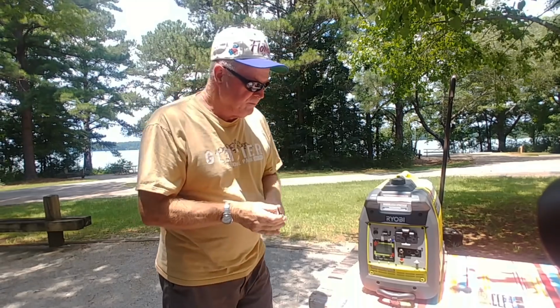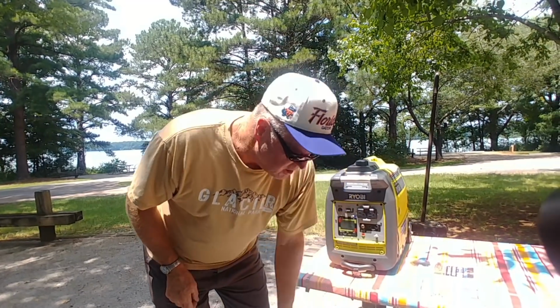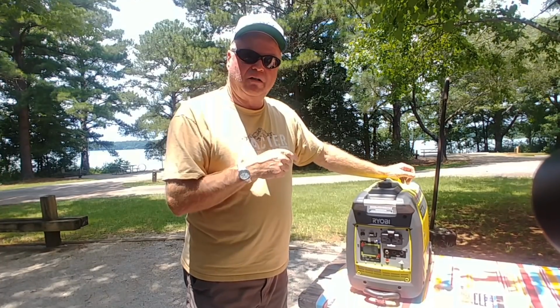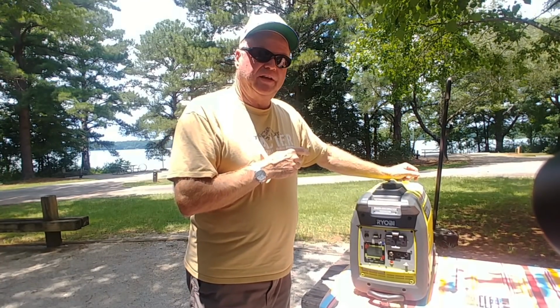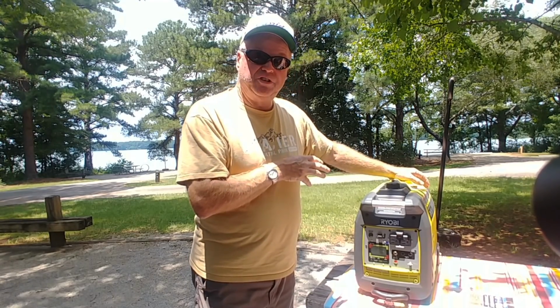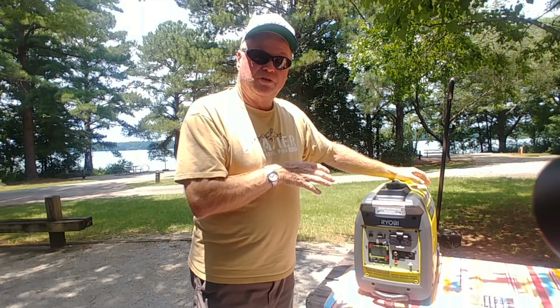Oh yeah, one other thing they said in the book. You want to make sure you don't use gasohol, ethanol. I think it's E85 or E15. It will damage the engine and they won't warranty it.